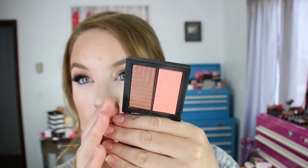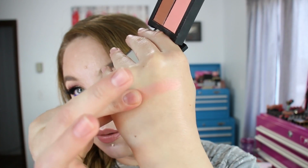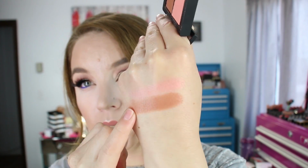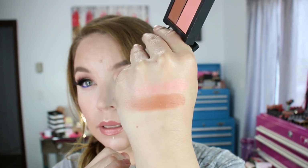So this first dual intensity blush is in the shade Liberation. And this is what it looks like. It's almost like a rosy tan on one side and then a peach on the other. And I've worn this quite a few times. With these products you'll want to use a little bit more of a stiff brush to get the product picked up. But this is a really pretty one. I think I'm going to probably try to use this by itself as a bronzer because that tone is quite nice. So that one is Liberation.